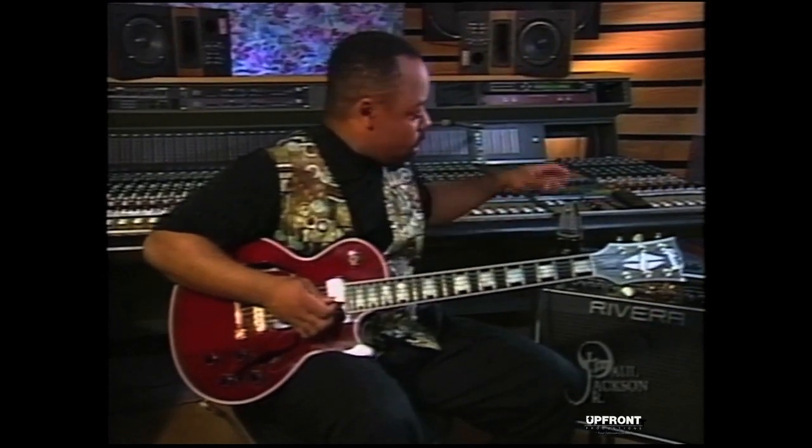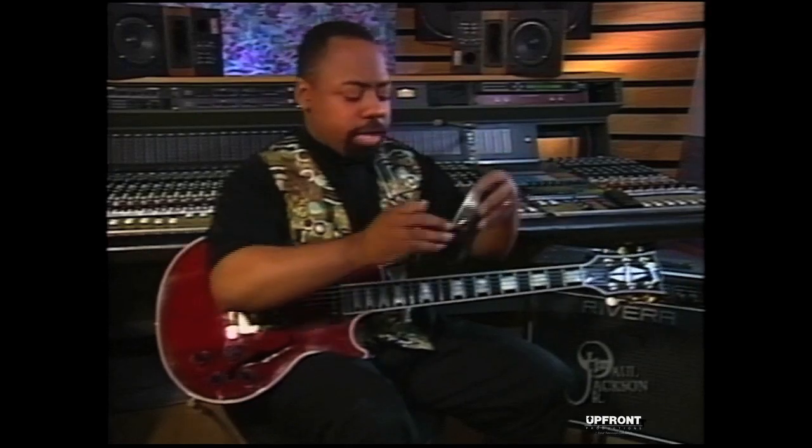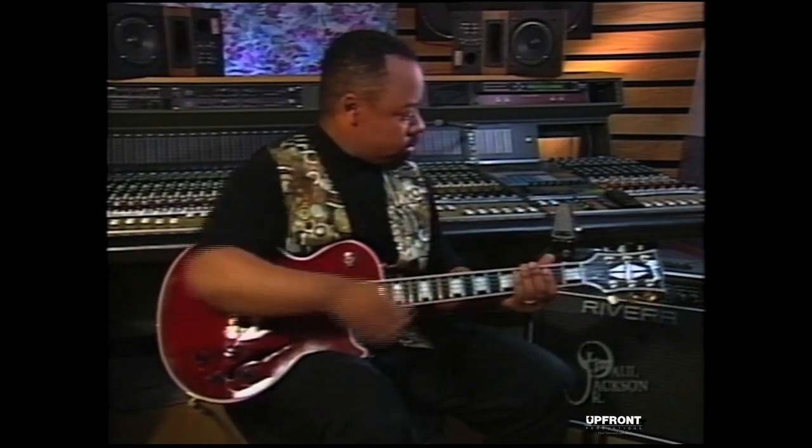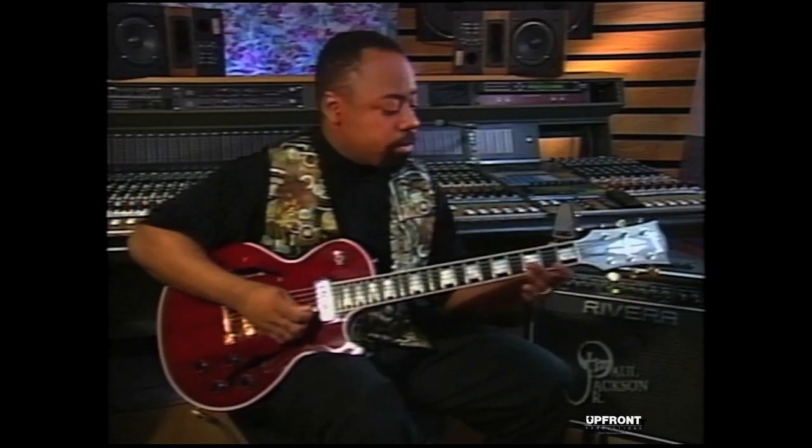Once again, I recommend always using a metronome. We're going to take it a little bit slower because speed is not what's most important here. It's accuracy, okay? So it looks a little something like this.